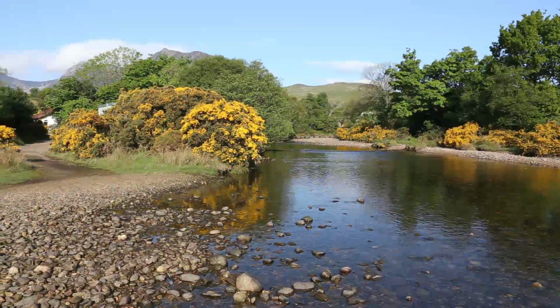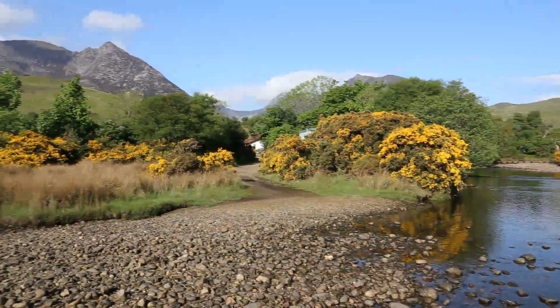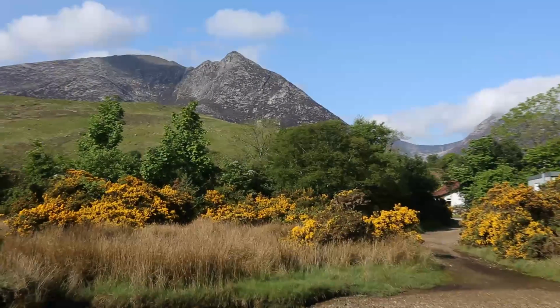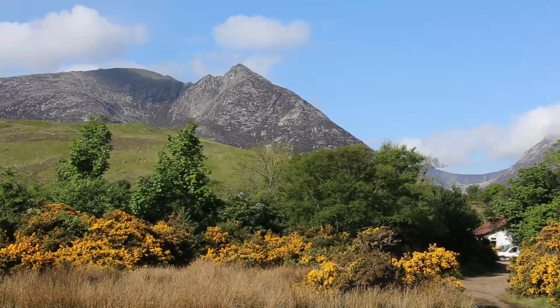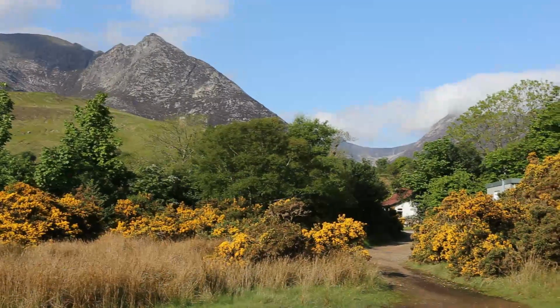Well, this is me at Sannox, starting my walk. I'm going to walk up there, I hope. Looks pretty steep. In fact, you can't see how you can get up there, but I'm sure you can, so I'm going to give it a go.